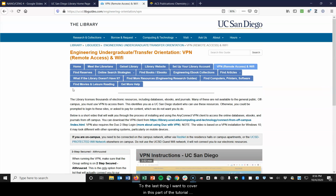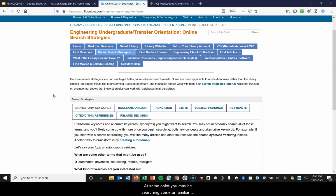Then the last thing I want to cover in this part of the tutorial are some tips for searching online. At some point, you may be searching some unfamiliar terminology. These strategies will help you as you search for resources like books and journal articles. Many or all of these will apply to searching our online catalog, our library catalog, article databases, and even Google or Google Scholar. Some strategies will also help you once you've run a search and want to refine the results, or maybe you have found one promising book or article and want to find some works that might be related.